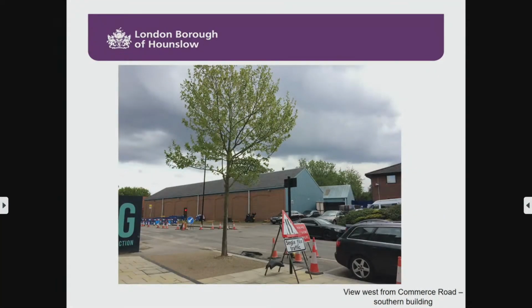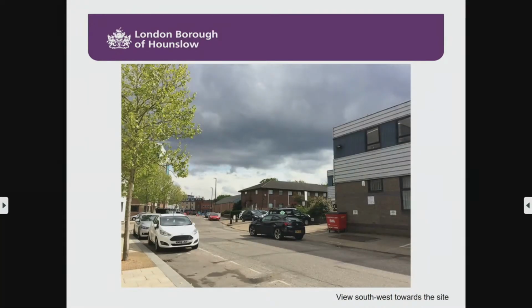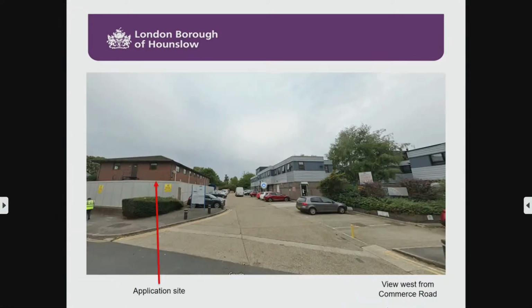This slide is looking back towards one of the longer buildings again. The person taking the photos is stood on the eastern side of Commerce Road, looking back towards Manderson House. And now we're further north, looking back down towards Manderson House. And on the right hand side, you can see the commercial office building, the commercial building just to the north of Manderson House.